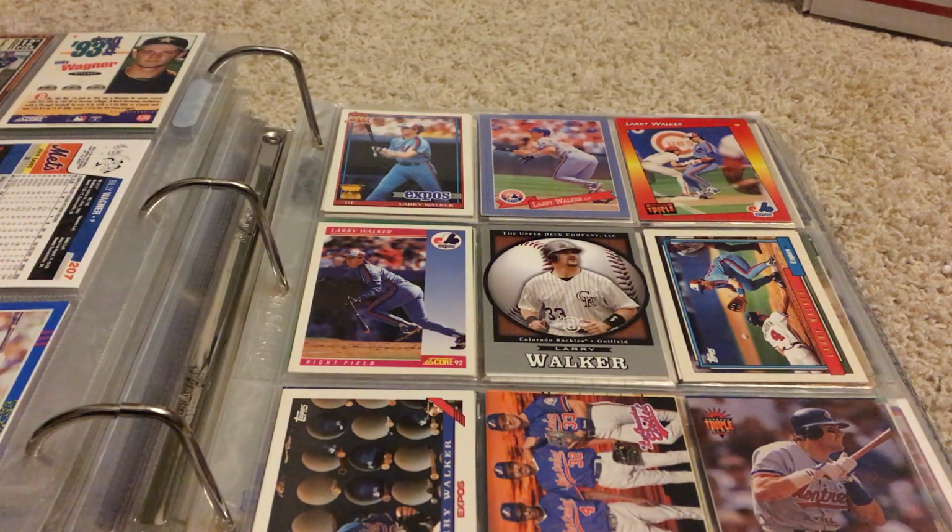So there's my Larry Walker collection. Obviously nothing that's going to be worth too much. You could still go on eBay tonight and pick up a lot of his rookie cards for just a couple bucks, ungraded.